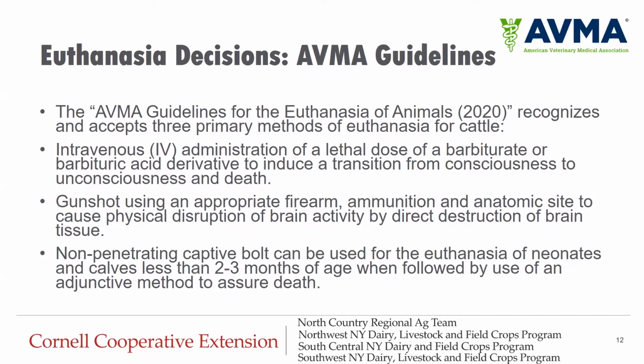According to the 2020 AVMA guidelines, there are 3 approved methods for euthanasia in calves. The first one being IV administration of a lethal dose of barbiturates, the second being gunshot using an appropriate firearm, and third being a non-penetrating captive bolt.